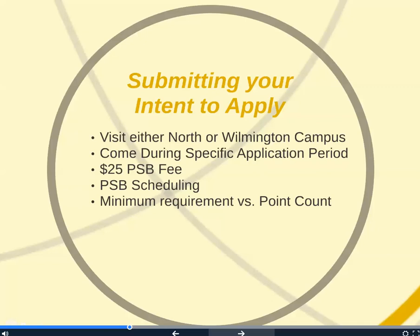Once you sign into the counseling office, you will be met by the first available counselor. You should bring $25 and knowledge of your personal and academic schedules. The intent to apply process is designed to ensure that you meet minimum qualifications to apply to the respective program. You cannot complete the PSB before filing the intent to apply.